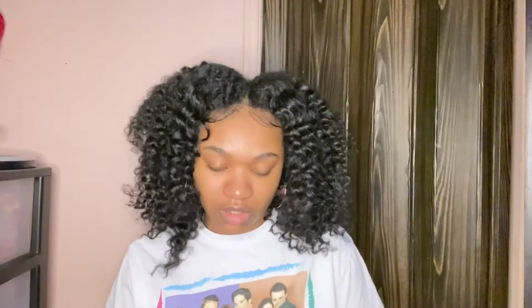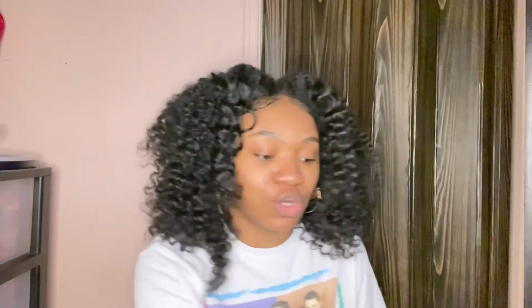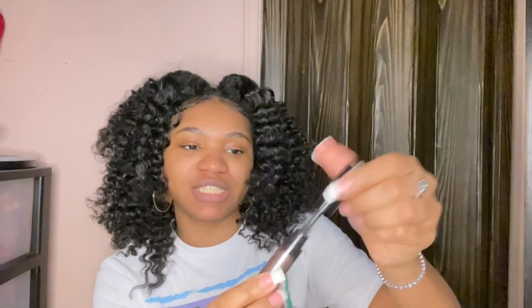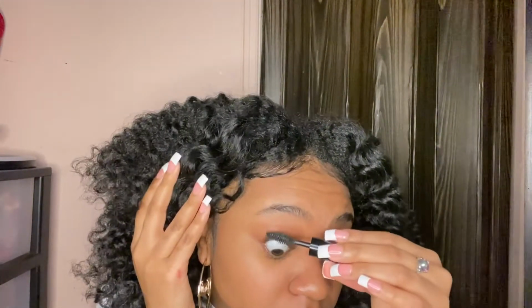Will you believe that I cannot get this open? I'm trying to refrain from using my teeth so much on opening stuff because I know that's not good. But I can't get this open, so we're going to move on. Easy, smooth. Why is this one so easy? Anyway, okay. So we're just going to use Fenty because, yeah.